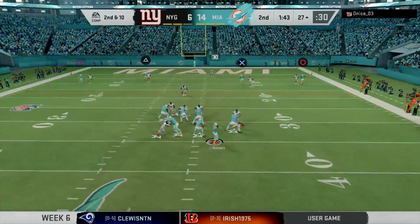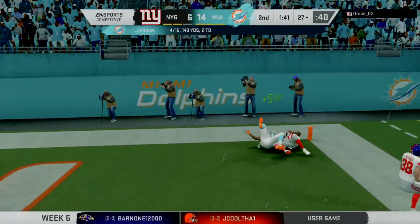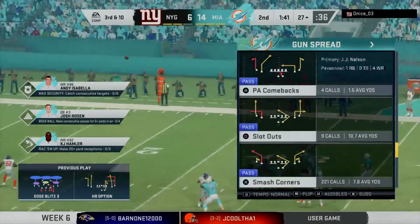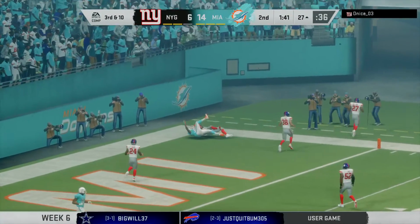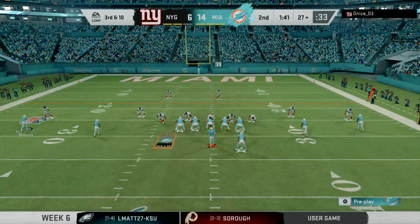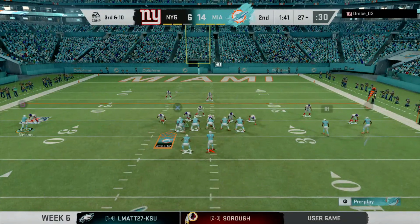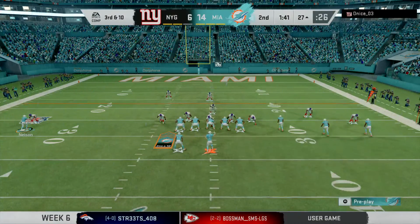On 2nd and 10, Rosen looking for the end. And this is intercepted, but they'll say out of bounds. So very close to a turnover there in the end zone. When teams take shots at the end zone, you've got to defend it the same way you would defend the first down sticks. You defend the goal line exactly the same way. They can't cross that. You play through the receivers. And on that play, that's exactly what they did and batted it away.